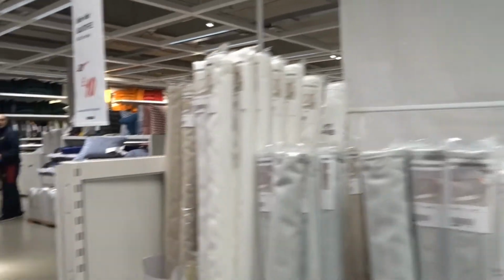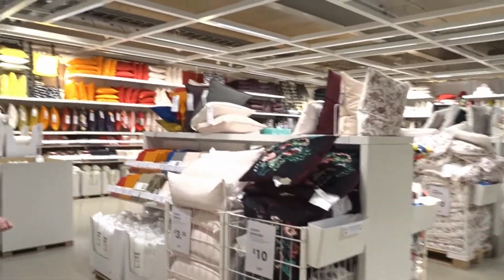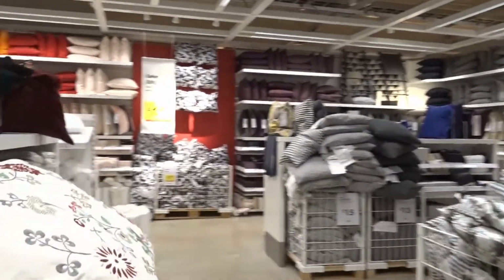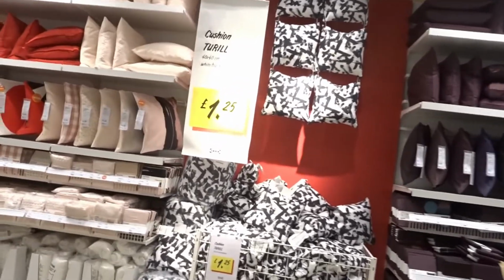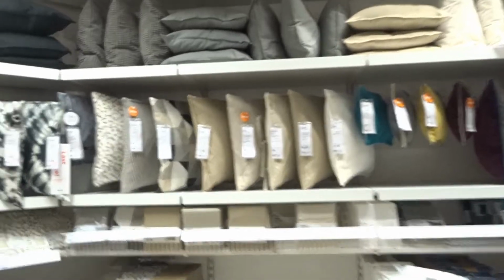There are some pillows down there, or cushions, you call it. Different types of colors as well. Some of them are quite dear, some of them are cheaper if you want to look for a deal. But this is a nice color, the cushion. Or you can buy the pillowcase or cushion case if you don't want to buy the whole thing. Most of them are quite expensive.